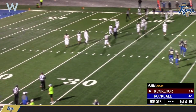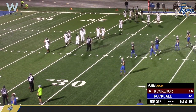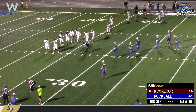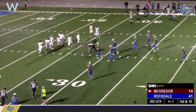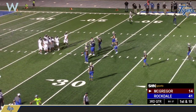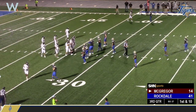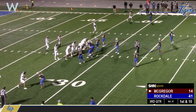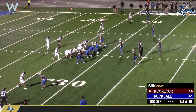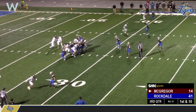Let's get the touchdown summary with AJ. Okay, 10-yard touchdown run by number 9, Kobe Mitchell. And the kick good, 41-14. That was a 64-yard drive in 9 plays for the Rockdale Tigers. And Tigers back on the board, continue to pour it on. And as I said, that was a very important drive for the Tigers after giving up 14 quick points off two touchdowns there.